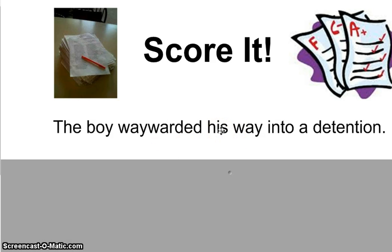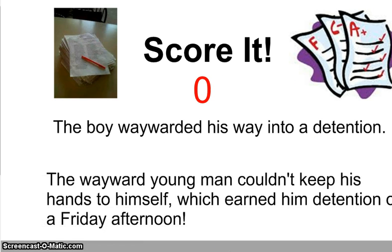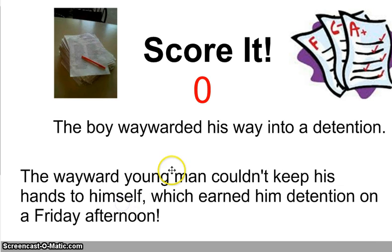"The boy waywarded his way into a detention." Waywarded is not a word. Wayward is an adjective, and you can't add ed to make it a verb, so that would be 0. If I still wanted to use it in a similar way, here's what I could do. "The wayward young man couldn't keep his hands to himself, which earned him detention on a Friday afternoon."